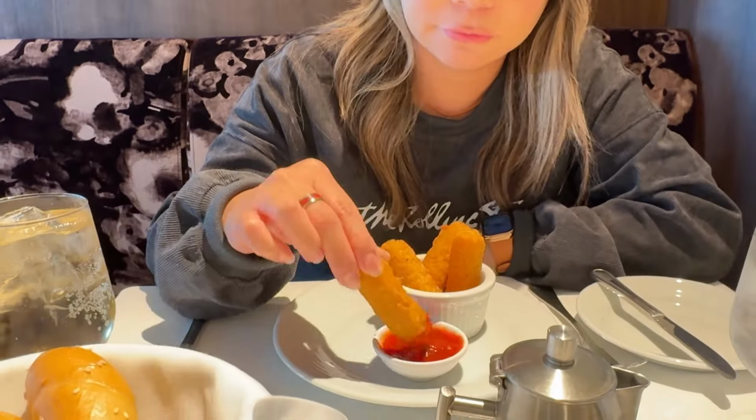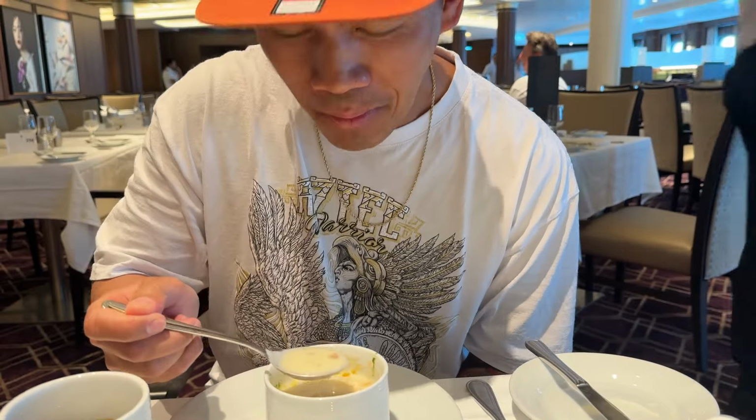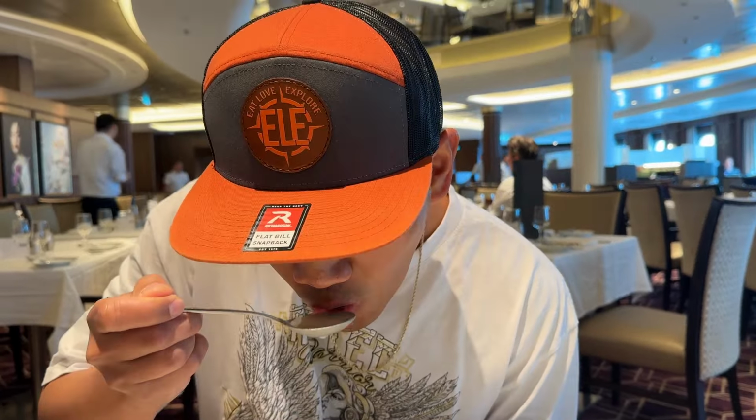Mozzarella sticks. That's good. Mm-hmm. Potato soup. Creamy. Good. So if you wanna eat lunch, they're open around 11:30 here at the dining room. If you want peace and quiet, you can eat lunch here, because Windjammer right now is really, really packed.